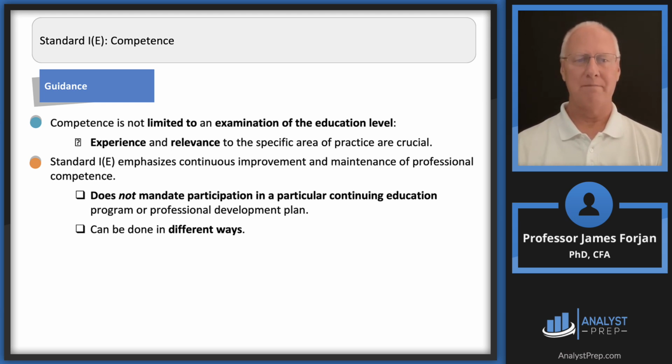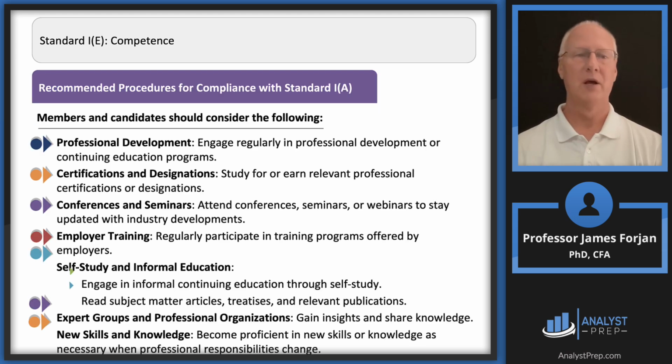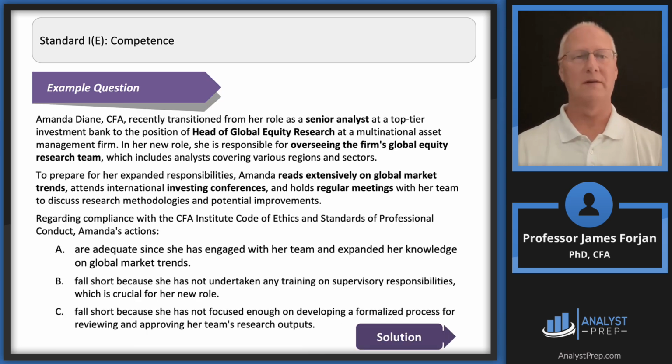Look, it does not mandate participation in a particular continuing education program, but it says something like, you know what, you need to go ahead and make sure that you do something, whatever that means. So here's the whatever that means. Professional development, certifications and designations. I know where I teach, we have a whole bunch of certifications in finance and in nursing and engineering and all those kinds of things. And it might be 3 or 4 different kinds of classes. Conferences and seminars, training, studying. Somewhere down there it doesn't say read the Wall Street Journal, but I'm not sure that the Institute could get away with that.